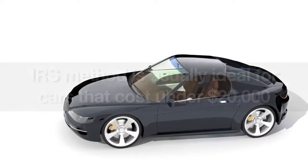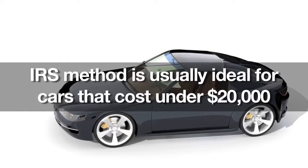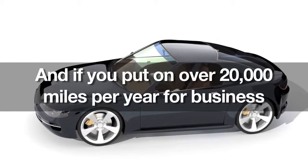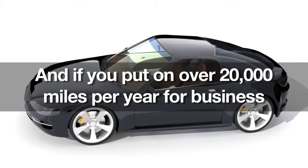Now, when is it best to use the IRS method? Remember, the IRS gives you 55.5 cents a mile regardless of whether the car was new or used. Whether you had 50,000 miles on the car or 0 miles on the car, the IRS still gives you 55.5 cents a mile. Whether you drove an expensive car or a cheap dog, the IRS still gives you 55.5 cents a mile. So obviously the cheaper the car, the better the deal. The IRS method is generally ideal for cars that cost under $20,000 and where you put on over 20,000 miles per year for business. If you put on over 20,000 miles for business and the car costs you generally less than $20,000, you're probably okay with the IRS method.